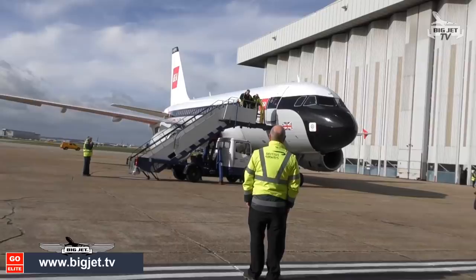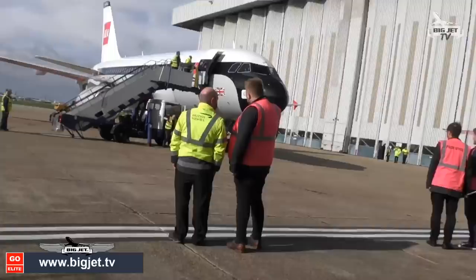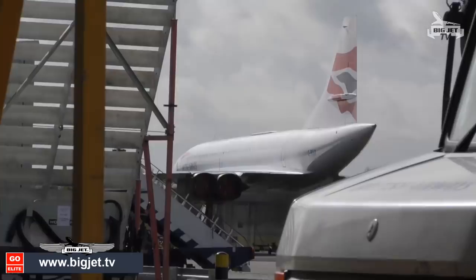Yeah, the Dreamliner has moved. We have got Concorde right in shot, so we're not.